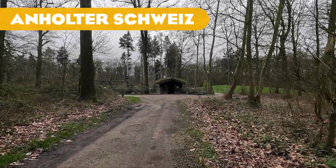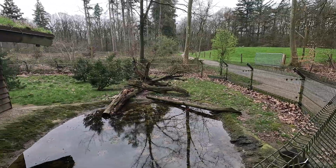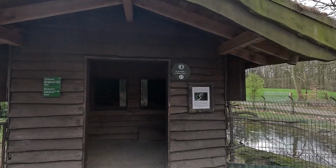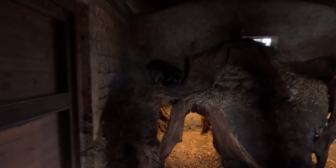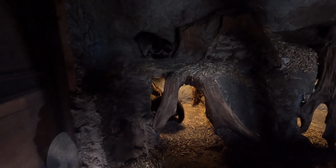This is Anholter Schweiz, which is a kind of wild park in Germany, and they've got very similar enclosures all over the place, but for all sorts of animals. So over here's the raccoon enclosure, and we got this shelter building with the green roof. Got a little pond. You see that a lot for raccoons. I of course absolutely love that. There's this indoor area where you can view them indoors. Yeah, this is very common, as we will see more habitats of this zoo.